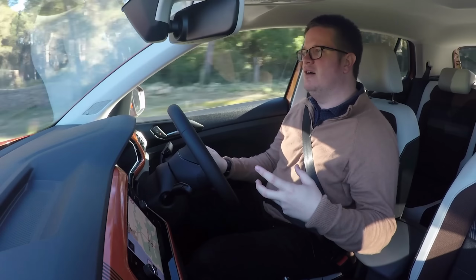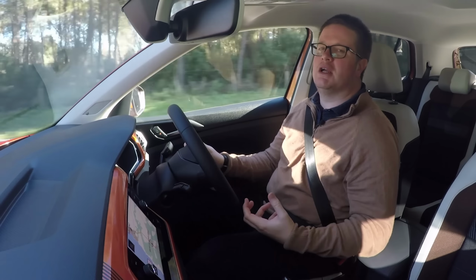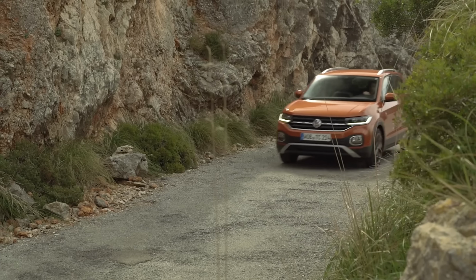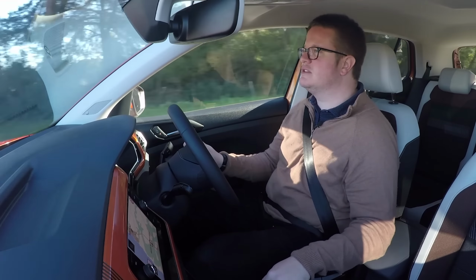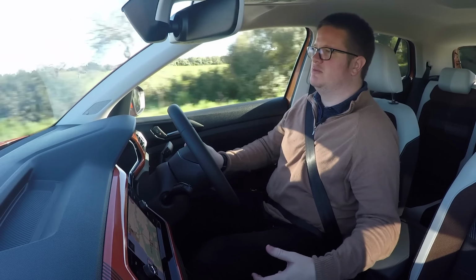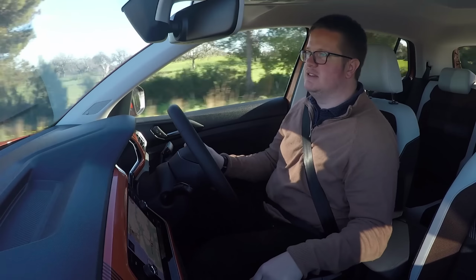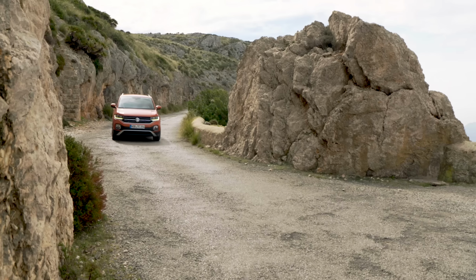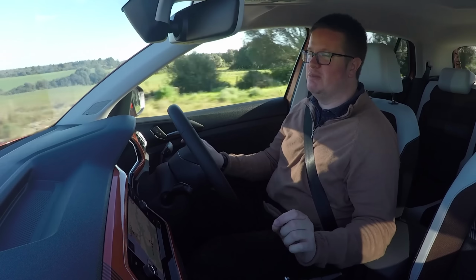Basically, the car handles like it's small, but it rides like a much bigger car, and that's the whole appeal of it, really. It's not contrived, it feels natural, it doesn't sort of feign sportiness, it doesn't put on some sort of dynamic caricature just for the sake of the added selling point. It doesn't need to do that. Some cars in this class are maybe a little bit guilty of that.